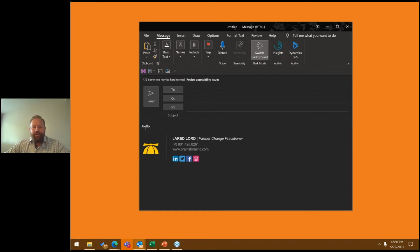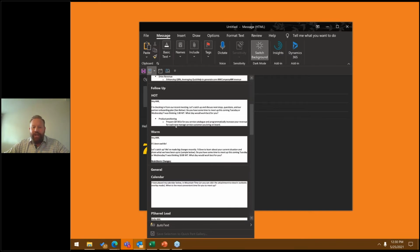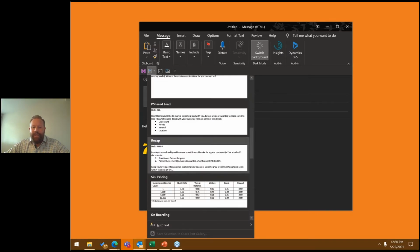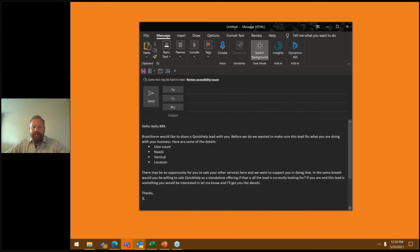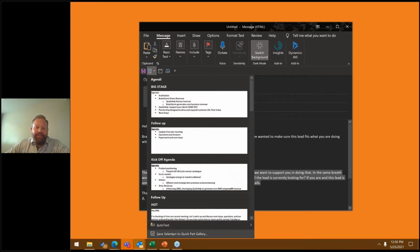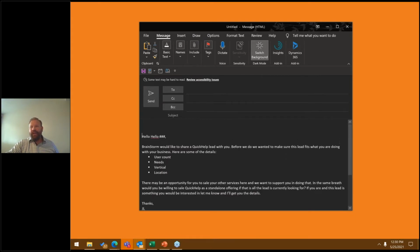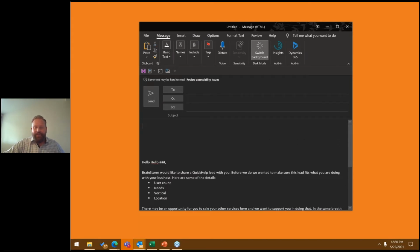So I've started to create my email here, but if I come up here to Quick Parts, you can see I've actually already got a library built. So I'll just put this in here and I've got my email. There it is, ready to go, right? Now, if this is something you just wrote and you want to save it, you highlight it and you come in here and say save selection, and that'll enter it into my library. So that's a nice little trick. I don't know if you've known that. I would be interested, is that new to you? Is that something that you find helpful? Because those are the type of things we're talking about.